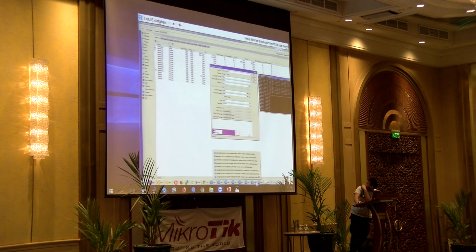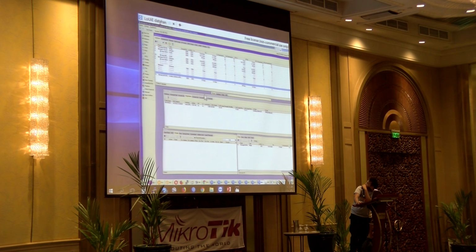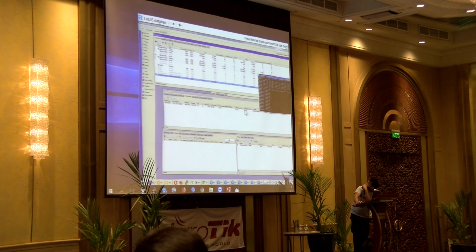So this is our wireless. Let's check. Yeah, there you go. It receives 200 megs, then transmit. Let's wait a little. Where's the latency? It will calculate the path again. There you go.